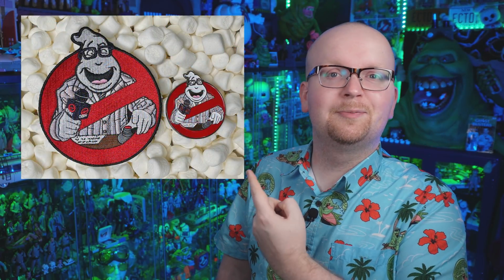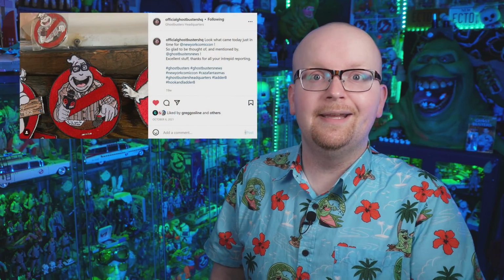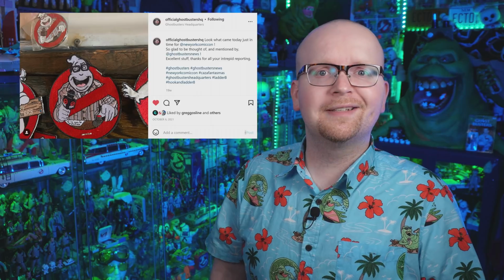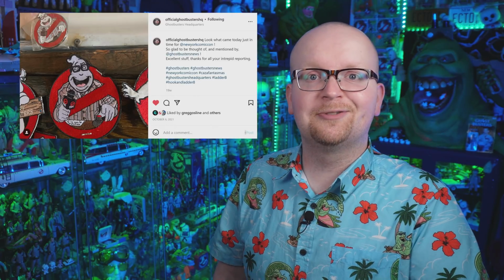Now a few months ago, I actually sent that fire hall a package that contained a Ghostbusters News patch and a Ghostbusters News pin. And I was elated to see that not only did they receive it, but you can see right here from their Instagram post, it's actually currently on display inside the firehouse. Like, how cool is that? A little piece of Ghostbusters News lives inside the actual Ghostbusters firehouse.